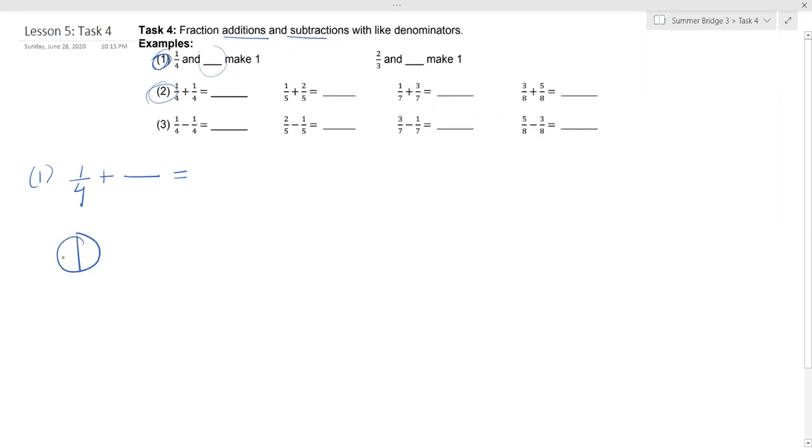You can think of it as a pie. I only have 1 part of the pie, right? 1/4 of the pie. How many more pieces do I need to get a whole pie? 3/4. Yeah, so 1, 2, 3. I need 3/4. So if you look at this number, you need exactly 4 out of 4 to give you 1, right? What about 2/3?